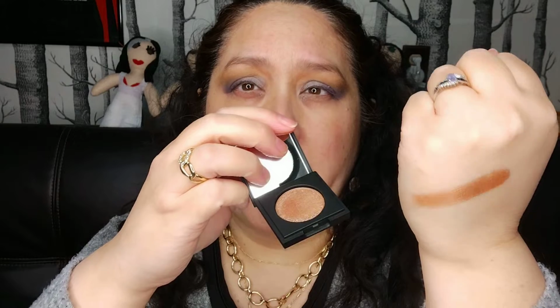So the next one here is Joseph Colors Block Party Single Eyeshadow. And this says it's worth $20. Joseph Colors is pretty good quality. And it comes with a little mirror and everything. It looks really nice. Let me go ahead and swatch it for you guys. That's pretty. It's darker than it looks like it's going to be in the package, just a little bit. But that's a pretty sort of peachy coppery color.